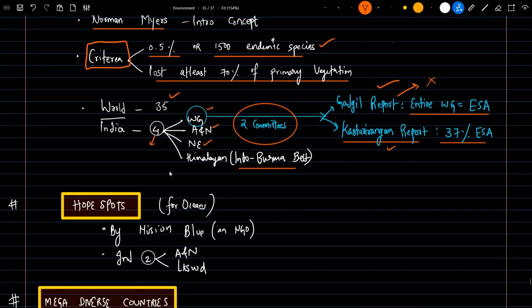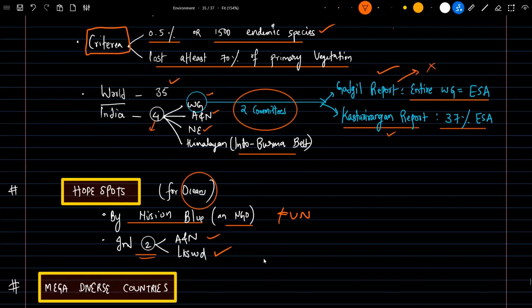Next, coming to hotspots in oceans. It is similar to biodiversity hotspots, but it is for oceans. It is given by Mission Blue, which is an NGO. It is not related to the UN. India has two hotspots: one is Andaman and Nicobar and the other is Lakshadweep.